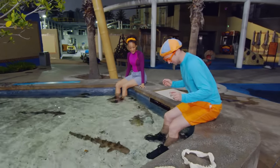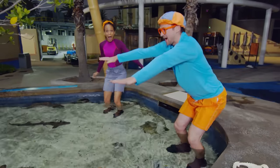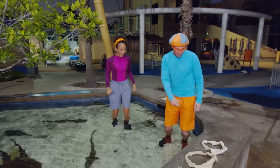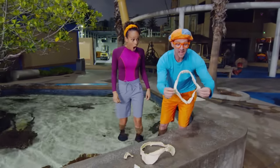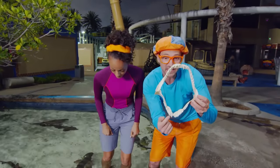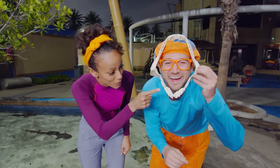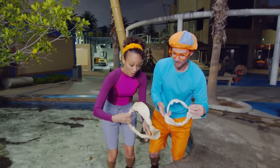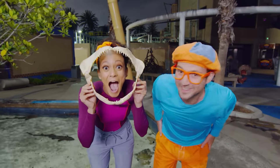Ooh, it's a little cold and chilly! Whoa! Yeah, these are shark jaws. And look at all the teeth. There are so many teeth. Hello. And they look super sharp. Are they sharp? Whoa, yeah, they are. Look at this really big one. Whoa, Mika, cool.